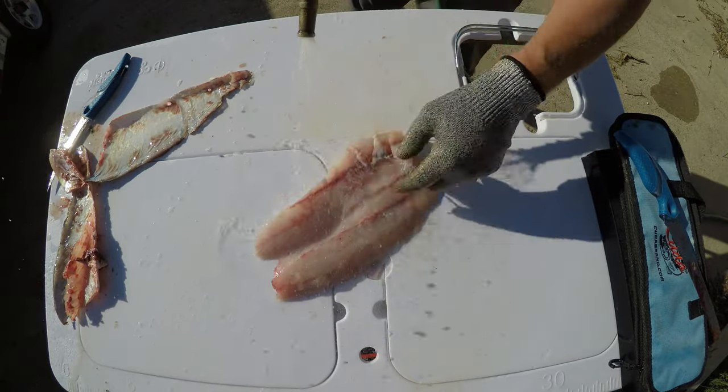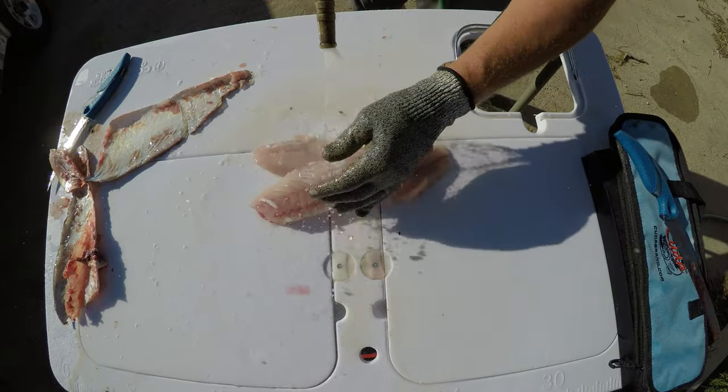All right, guys, let's get these redfish inside and start cooking these things up, see what we can come up with. Y'all stand by.